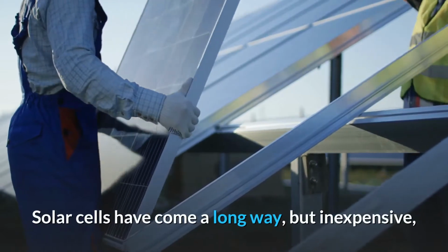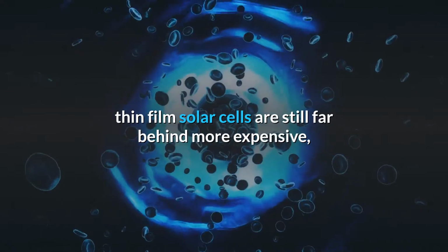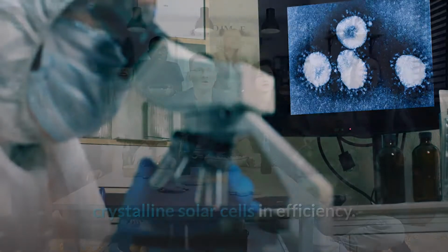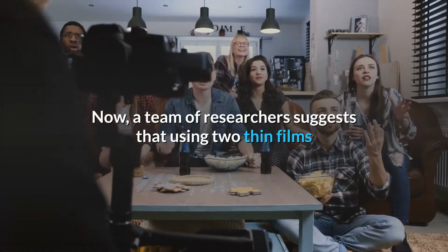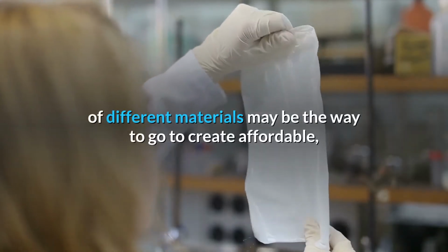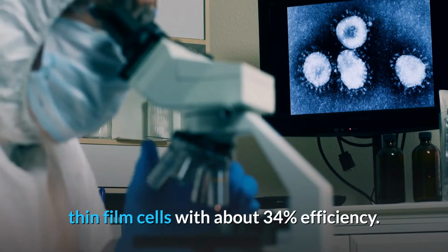Solar cells have come a long way, but inexpensive, thin-film solar cells are still far behind more expensive, crystalline solar cells in efficiency. Now, a team of researchers suggests that using two thin films of different materials may be the way to go to create affordable, thin film cells with about 34% efficiency.